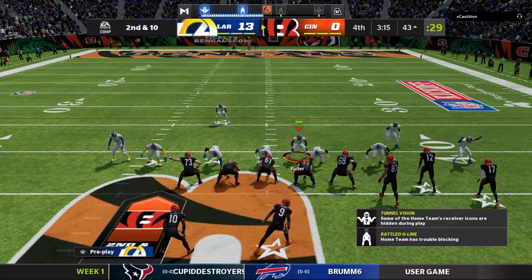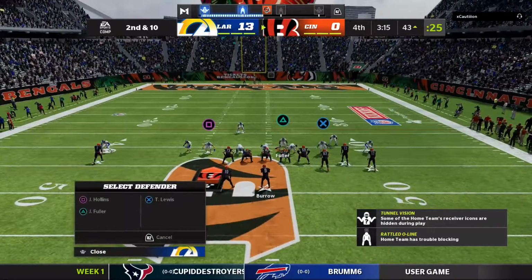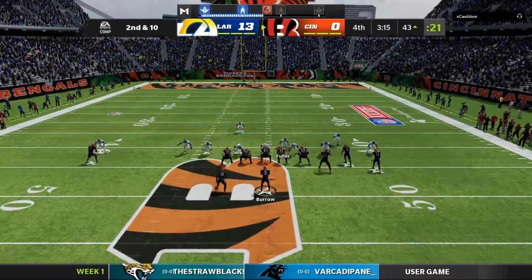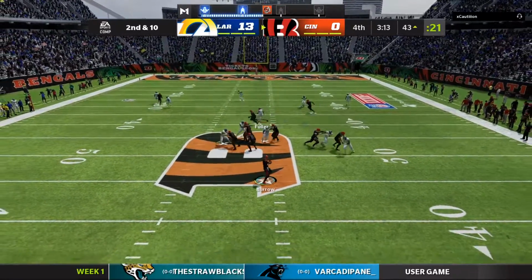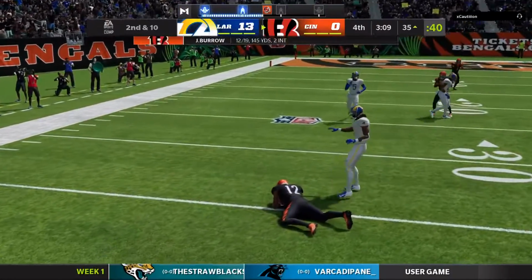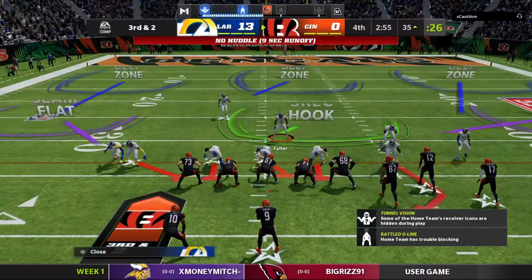Let's go. Kill. Check 99. Check 99. 11 Thomas. Burrow looking to pass. And he'll find Hall. That'll leave them with a 3rd and 2 coming up. They got 8 yards there.